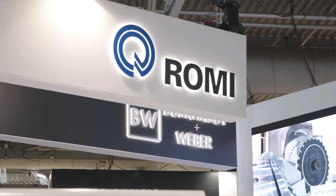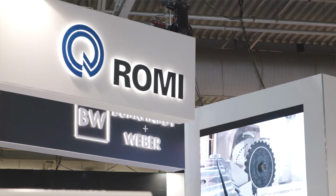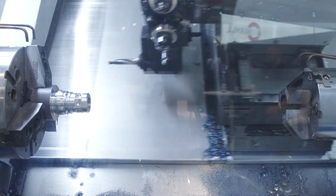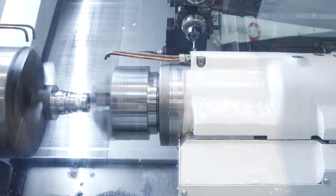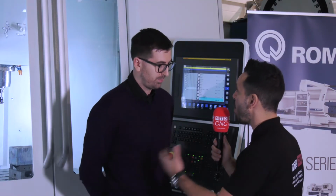So we're doing a live demonstration with our technical partners. It went down extremely well at EMO, and we're hoping to do the same for our event. Now this particular lathe, it's a twin spindle with Y-axis and milling capability. Can you whet our appetites a little bit and, don't give too much away, but just tell us a little bit technically about this particular new lathe from ROMI?